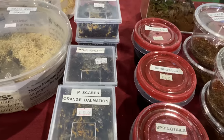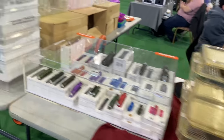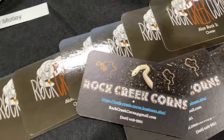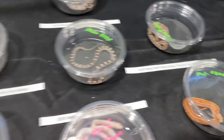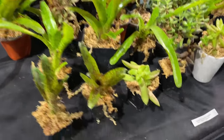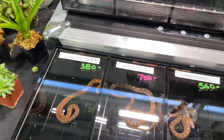Got some isopods here. Some springtails. Little vivarium setups. Pretty cool. Got a few more little rat cages. Critter keepers. We got Rock Creek corns here. Got some stuff here. That one's kind of cool. Pretty neat. They got some plants and stuff. Some nice Brahms. Some scaleless and stuff. Oh, that's pretty cool.